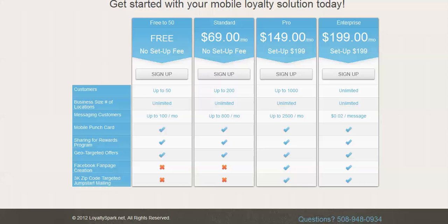Even at $149, you're able to send 2,500 messages and have 1,000 people on your list. I don't know anywhere else that you can get this kind of pricing for this kind of volume and have 1,000 loyal members on your list that you can send messages to at any time. So I think there's significant value here.